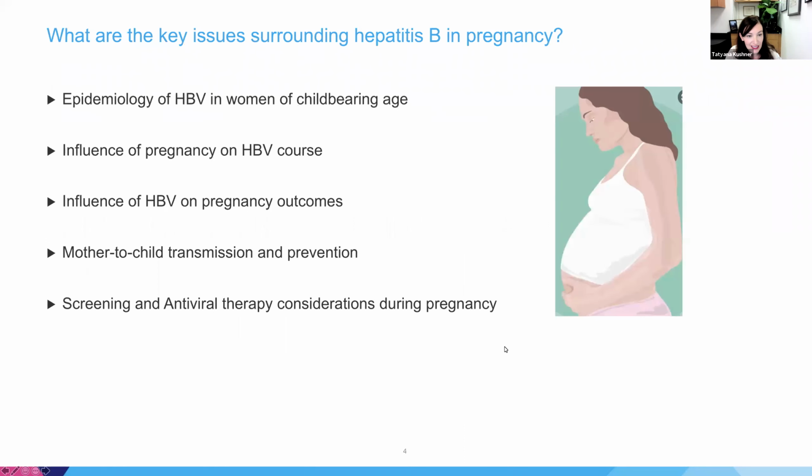So I will get back to the case at the end of the presentation, but we can move on to some of the issues that I think are relevant. So, when we think about hepatitis B in pregnancy, particularly in the US, which is more relevant to all of us practicing in the US, I think some of the aspects to think about is what is the current epidemiology of hepatitis B, particularly in women of childbearing age in the US and in pregnancy. Are we seeing more cases, less cases, and what have the recent trends been?